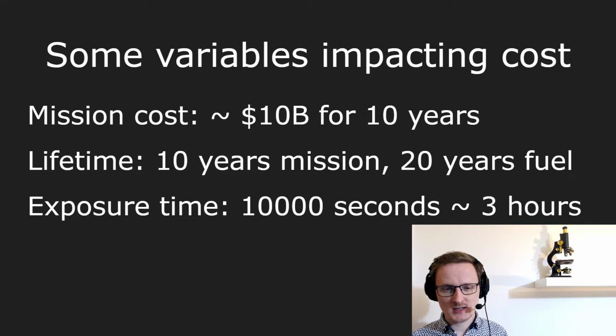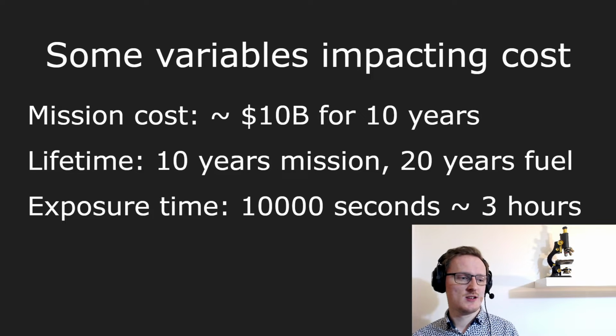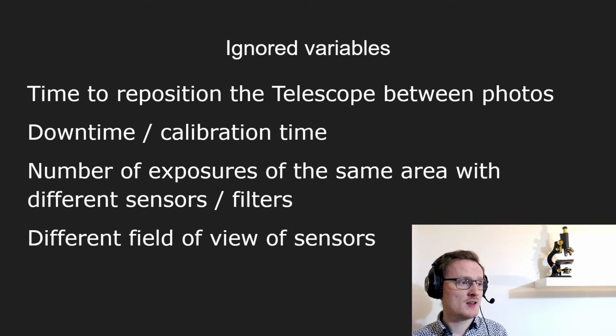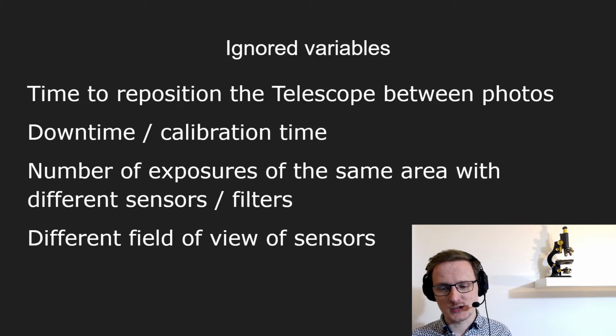When you're looking through the information about the sensors that they've got, the figure comes up a lot of 10,000 seconds as exposure time. So I'm going to call that 3 hours per photo. It's looking at something far away that's quite dark, so it makes sense, 3 hours a photo. I'm going to ignore the time to reposition the telescope between photos. So I've already rounded up from 2.7 to 3 hours.